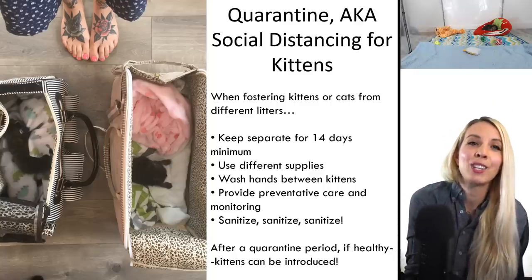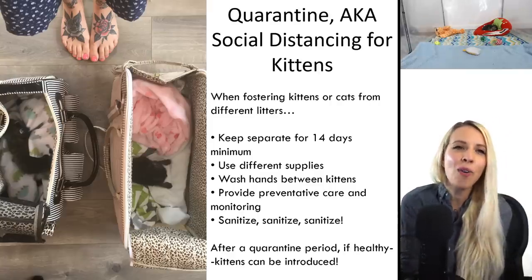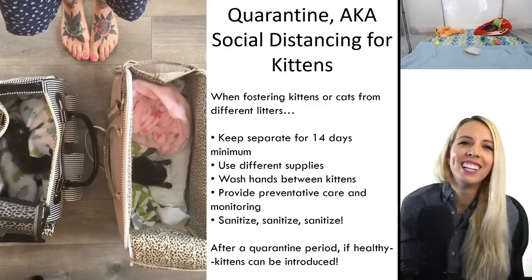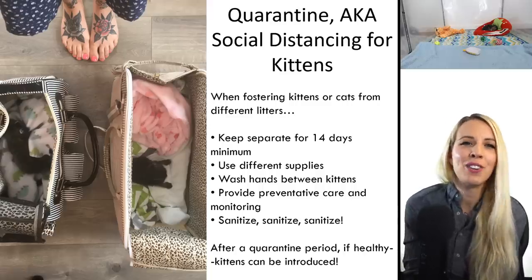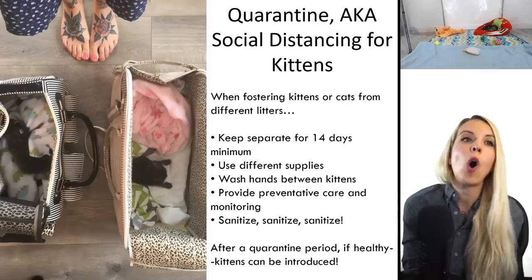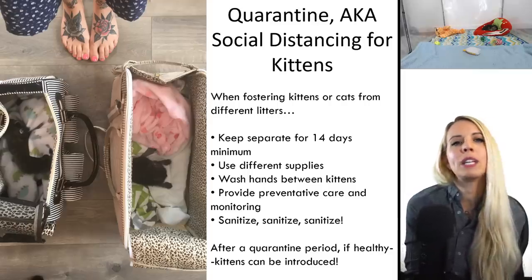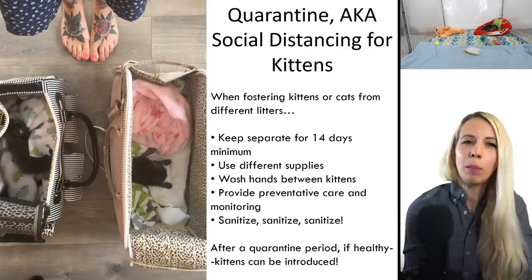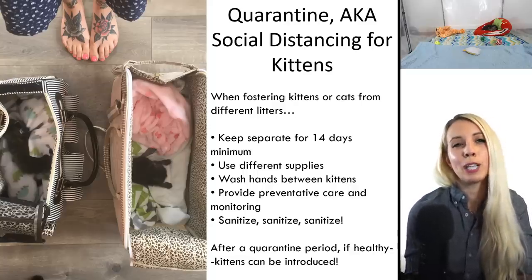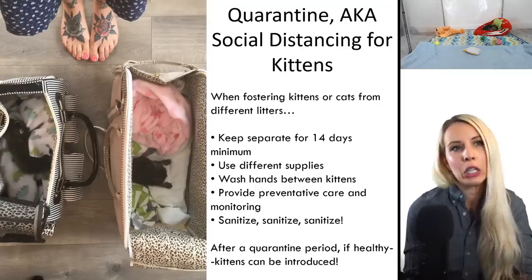Quarantine, aka social distancing for kittens. You guys know all about this now, because we are all in our own quarantines right now at home. But this is not new for kittens. For kittens, we always want to be doing that 14-day minimum quarantine. This means when a kitten first comes in, we go, I don't know what's going on with you. I'm going to put you in quarantine for 14 days before I let you meet any other animals that you're not related to. So this picture here is Bruno and Boop.